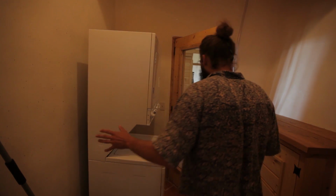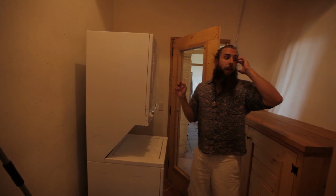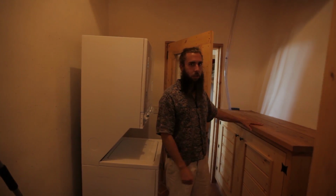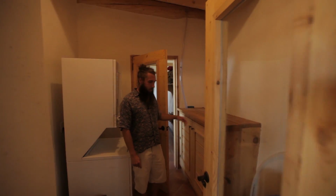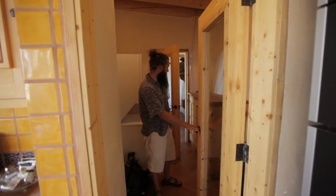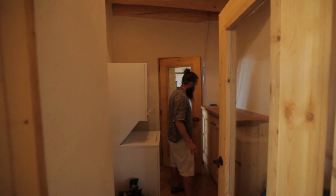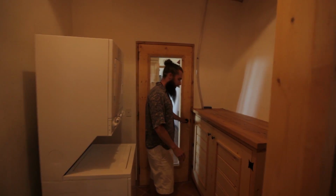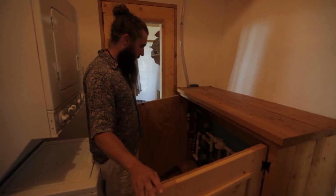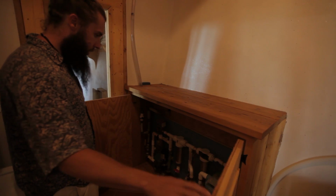Righto. Little laundry room. And this is probably a pantry too. There's plenty of room for a pantry. This has two separate doors though. There's a door here to block it off. Door here. And then they have their water control module station. I think they call it a water control module.